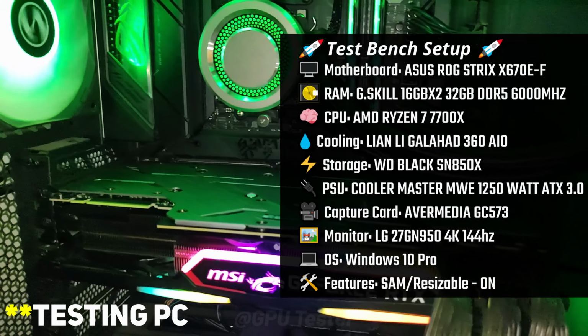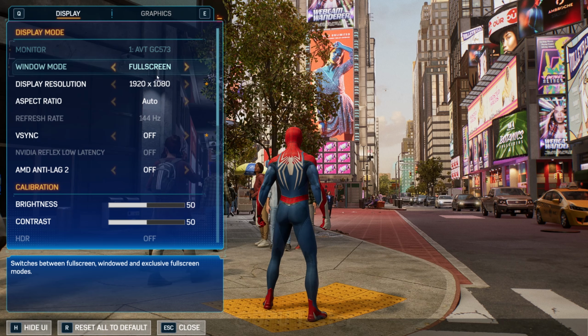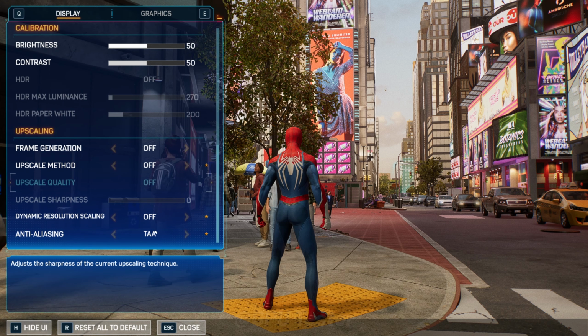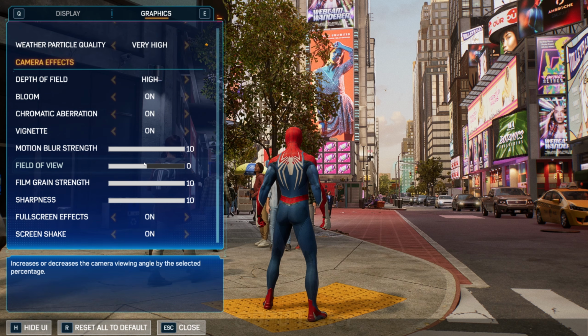Our test PC specs are on screen. Let's get started with the benchmarks. First up, Marvel's Spider-Man 2. For Marvel's Spider-Man 2, I've used the exact same settings on all three GPUs, and you can see them on the screen now.